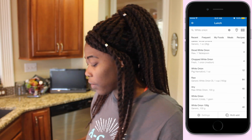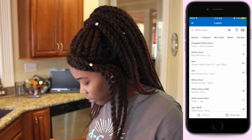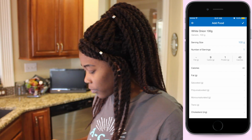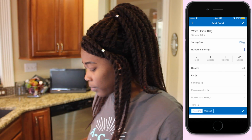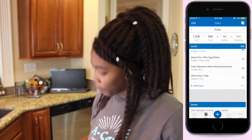Fruits, vegetables, and meats, things like that are not gonna have labels usually, so you're gonna have to look it up. So I just cut up this onion and I'm looking for a good entry. Here's one that says white onion, but it only has measurements in cup. I'm looking for grams. White onion, 100 grams, generic. So I'm at 47 grams, so I'm going to say half. Done. So I have all my ingredients out, measured and tracked, and I'm ready to go.